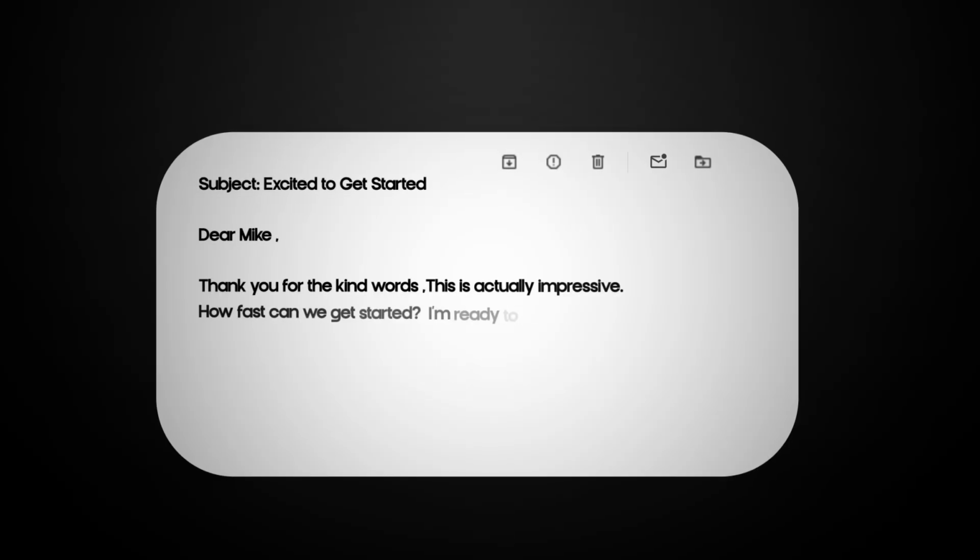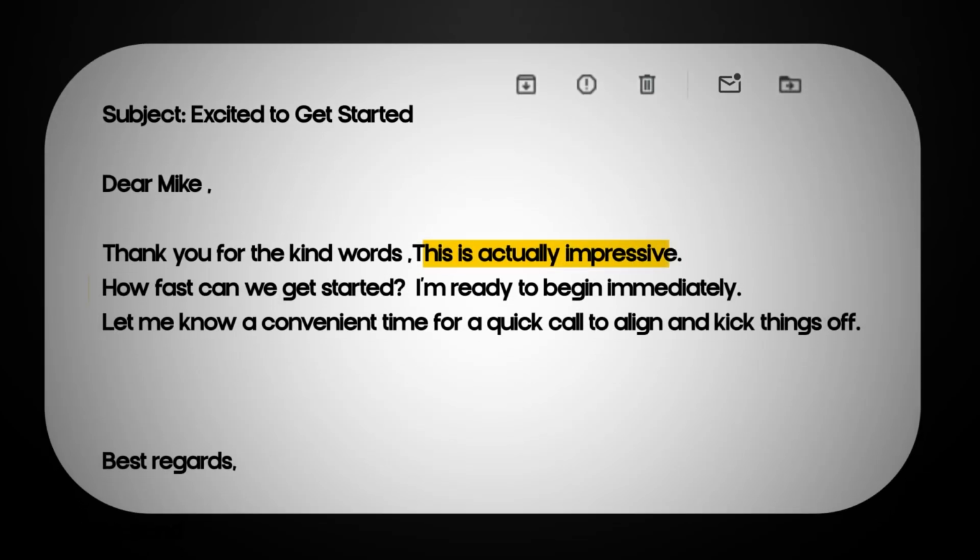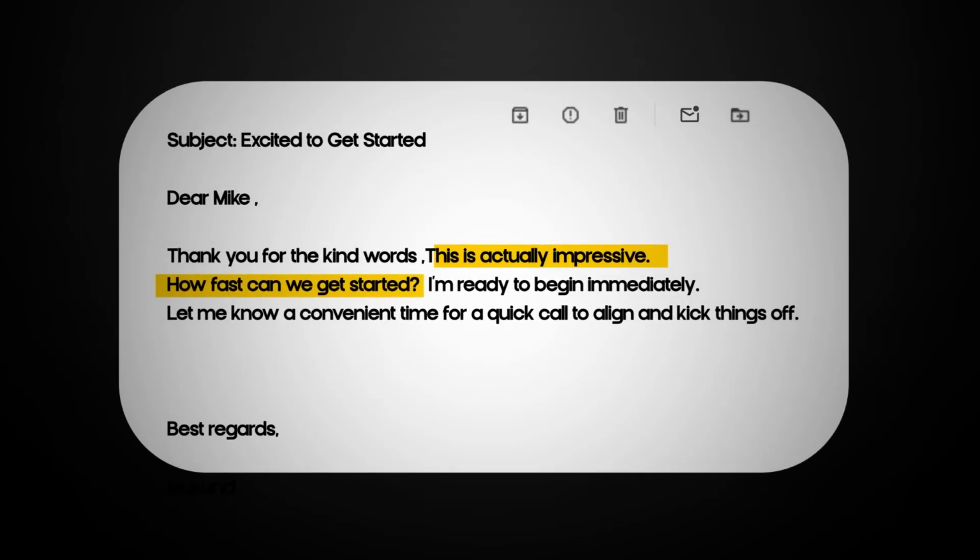One agency inside my own community used this approach and landed 3 clients in a single week just by sending highly personalized assets like these up front before ever asking for a single call. Before they made this shift, they were getting ghosted. Now they're getting replies like, "This is actually impressive, how fast can we get started?" That is the difference. Before, you would get 1 reply per 100 emails, most of them going nowhere. After, 1 solid response for every 12 to 15 emails sent, real interest, real opportunities.